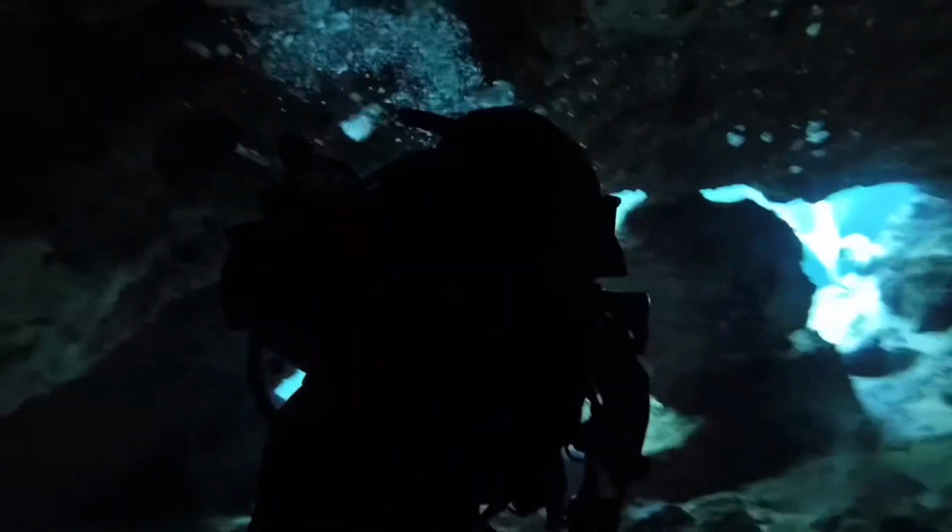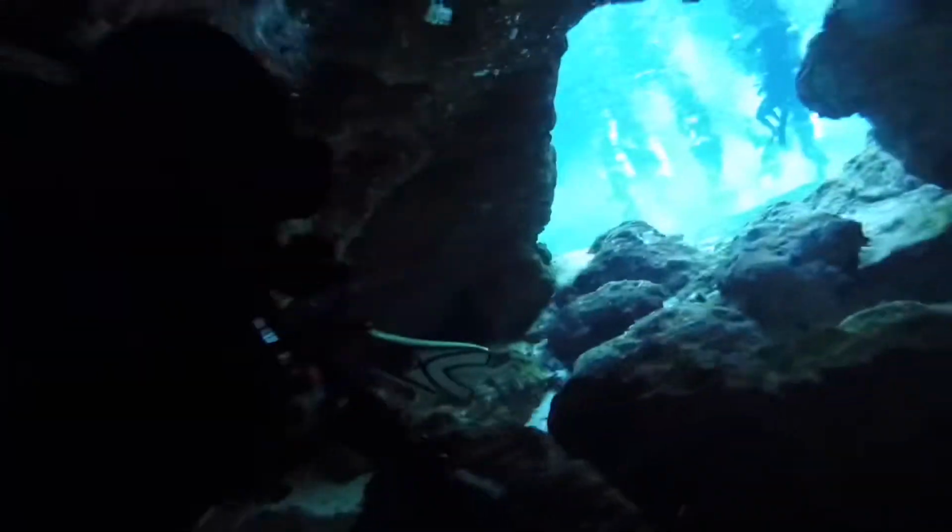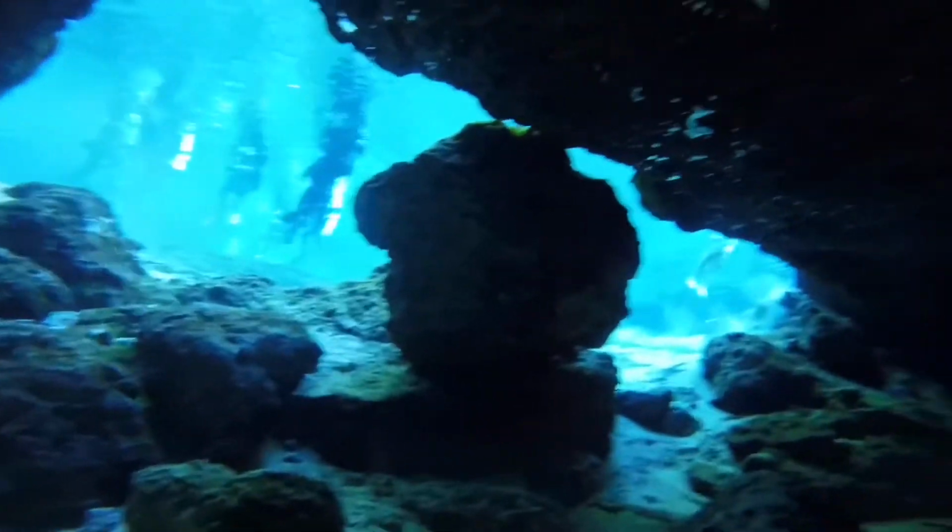This is a cavern at Ginnie Springs, and it is open to open water divers. They have you watch a video and ensure that you have a light and that you're a certified scuba diver, and they send you on your way.